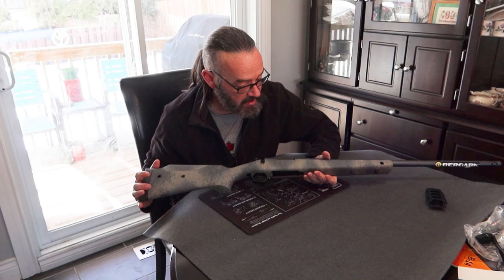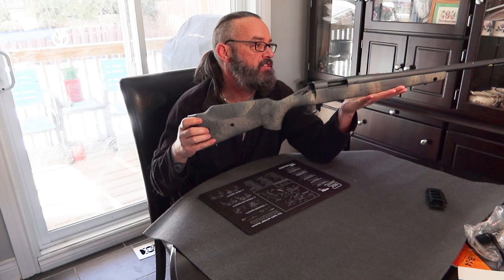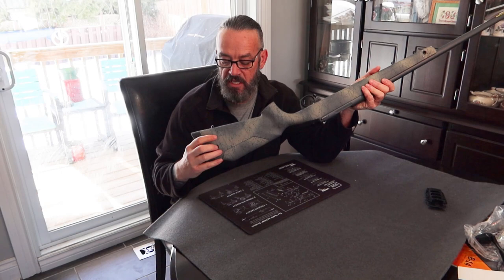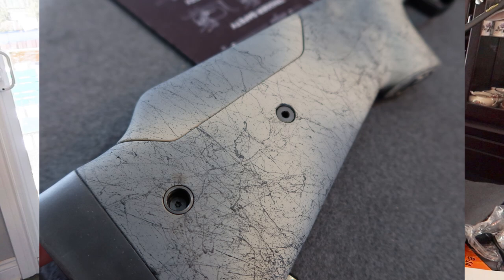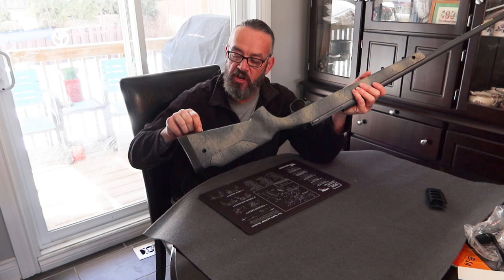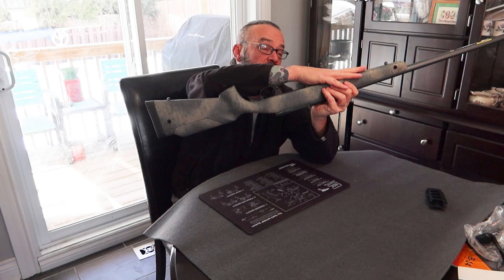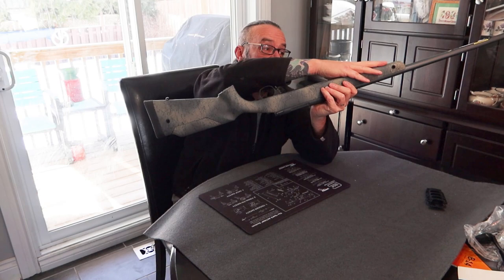Some of the other features that you'll notice, which are way cool, are these little holes on the side. You can see them on the front, and they're on both sides. Those are actually QD sling mounts. When I looked at this rifle, I was like, wow, how good of them to think about that. Because if you hunt and you walk a lot with your rifle, you have the stereotypical sling points at the butt and at the front. So if you put a bipod on this, where's your sling mount on the front?